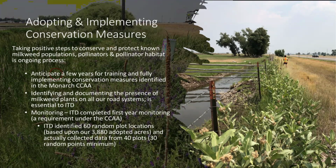Looking at using LiDAR data and imagery that was collected in 2023. So we're still working through documenting more milkweed sites. And then monitoring is another one. We just completed our first year monitoring for the Monarch CCAA. So we actually came up with 60 random locations based on our adopted acres. And we collected data from 40 of those sites. So next slide.